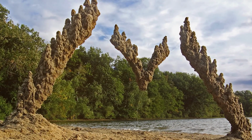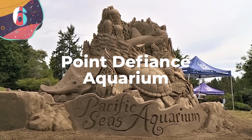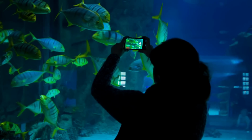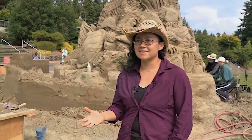Number 6. Point Defiance Aquarium. Having a sign built for an aquarium sounds like a pretty normal idea. It can be made from wood, metal, or even something as cheap as plastic. But how about sand? Well, that's exactly what Sue McGrew did for the Point Defiance Aquarium and Zoo.